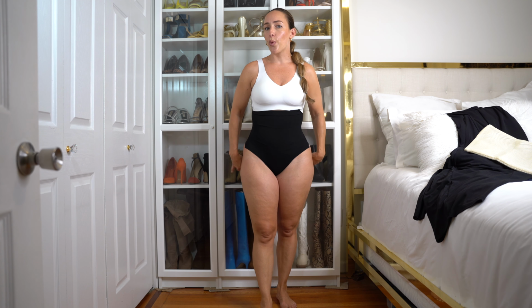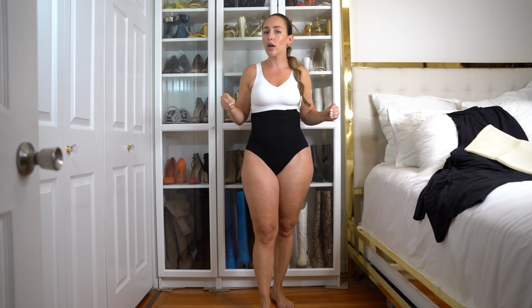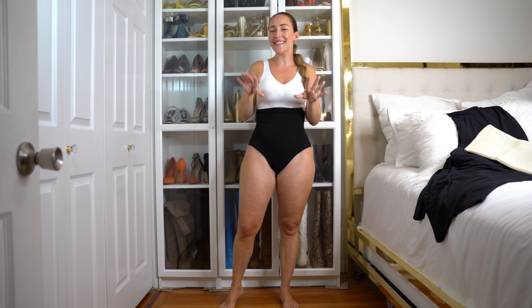So sometimes I just want a little bit more compression, but I don't want to have the underwear lines, which I cannot stand. Like, lines under dresses or skirts or even pants, I cannot stand. I never wear regular briefs because I just don't like the line that it shows through anything and everything that I wear. So this is the perfect solution. The compression through the stomach is insane. It doesn't feel like a girdle, although I've never worn a girdle before, but the compression is so good.